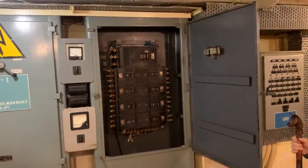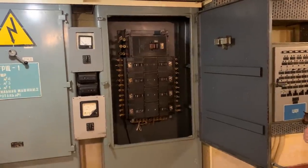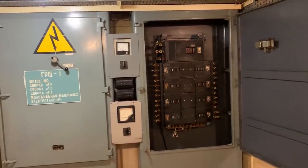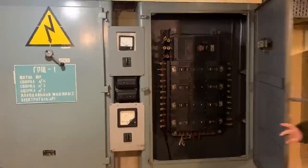Wow. It's like in Polish, "gniotsa nie łamiotsa," saying that it will never break down. The Russians, everything was solid. Like a rock.